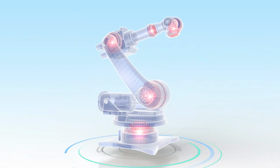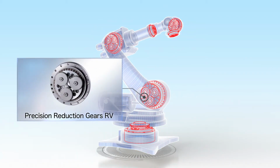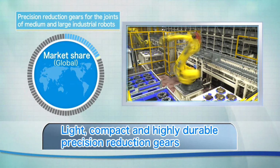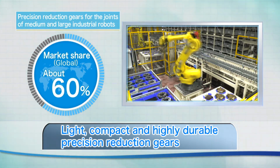Nabtesco's precision reduction gears are used in the joints of industrial robots to get a large amount of torque from a small amount of power and enable the robots to make precise movements. For our light, compact, and highly durable precision reduction gears, we have taken a top spot in the world market with a share of about 60%.